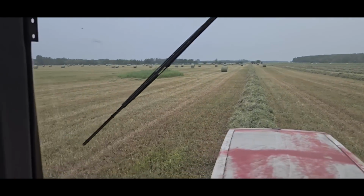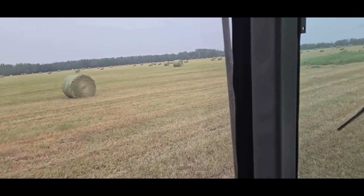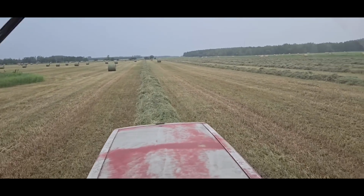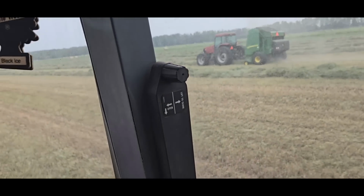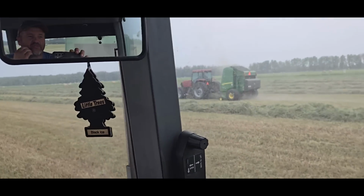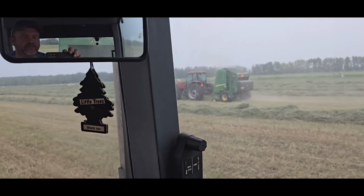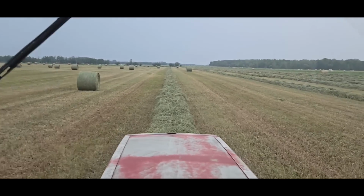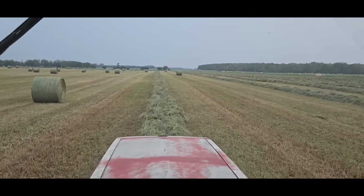Yeah, we raked this morning, and she's all baled now. And I'm up to, Sean was baling here first, I came here later. I'm up to 60 bales. He's got over 100, 120 I think. So, pretty good crop here this year. It's kind of strange. Some fields are doing better than others.